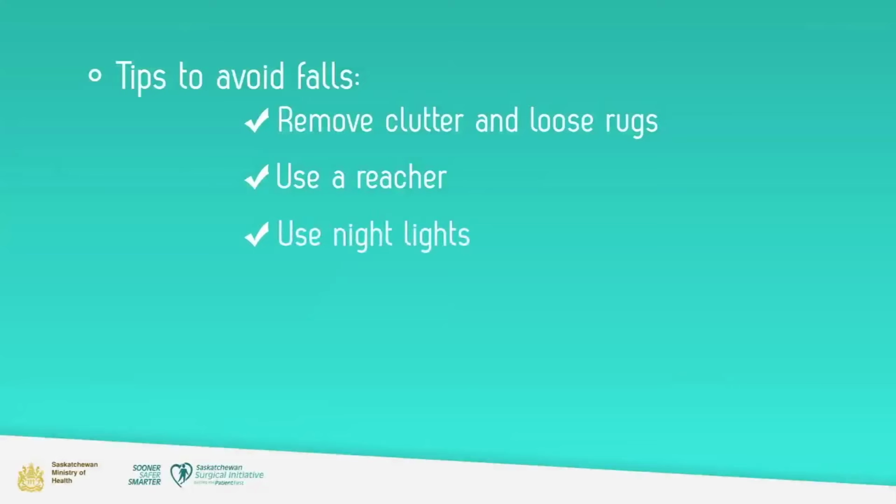It's good to have night lights through your house. Or make sure that you leave some lights on so that you're not moving around in the dark. Have a hand railing on your stairs, whether they're indoors or out. You want to have a hand railing. It's a lot safer. Use a cordless phone or a cell phone.